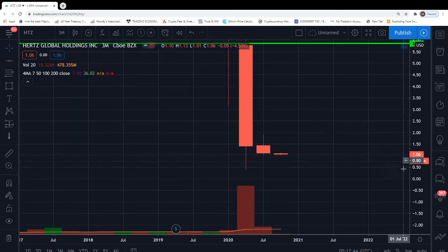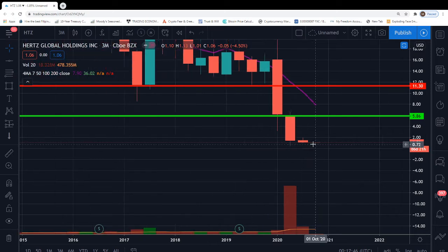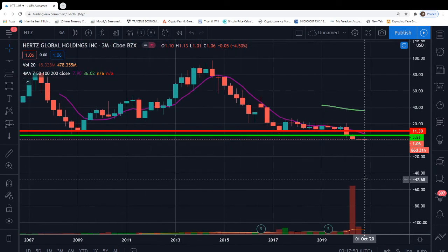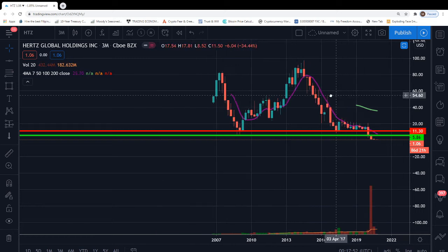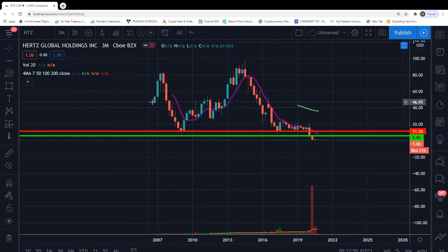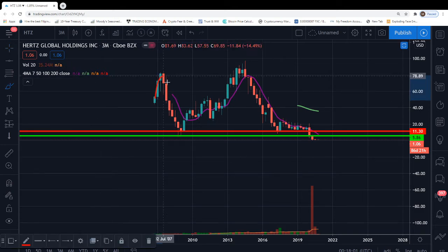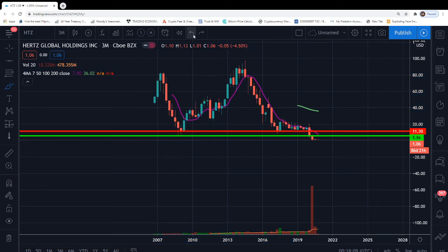Okay, my friends, so let's just zoom out. Actually, I don't think I did a macroscopic zoom out yet. 3 month candles here, guys. So as you can see, this is the life of Hertz here, right? Ever since October 2006, you see all this price action. We've gone up, we've gone way down, and then we kind of came up, came back down. So, I mean, you get the gist of it, right? And things just have been going down.